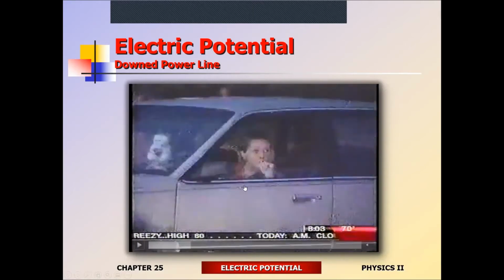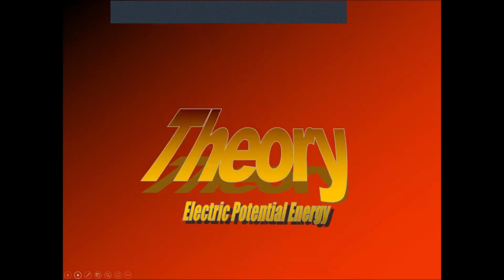I said she could touch the outside of the car. Why would she be fine? Okay, so that becomes the main observation. So this is the last portion of the mystery that we will deal with. How is it that she's able to touch the outside of the car while she's sitting on the inside, obviously, yet she's not getting shocked or electrocuted? That's what we will focus on.